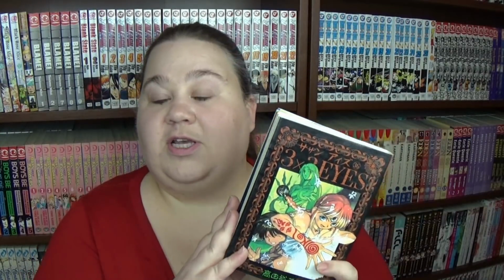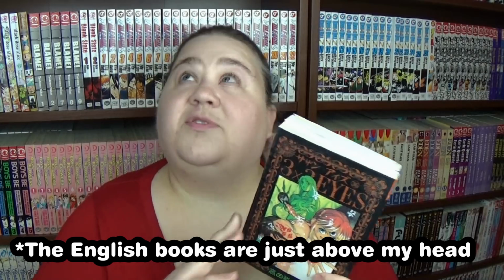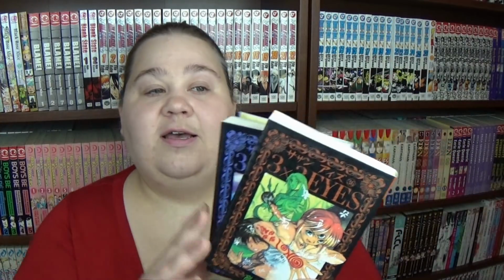I bought a couple of Japanese language volumes, including volume 36 and 37 of Sazan Eyes, or 3x3 Eyes. I have what Dark Horse had published, which is only a handful of volumes. Like, I don't even think it made it to volume 10. There's so much more that never was published. I have the anime, love it to death. It's absolutely wonderful. Or at least it's wonderful to me. It's definitely my era of anime.